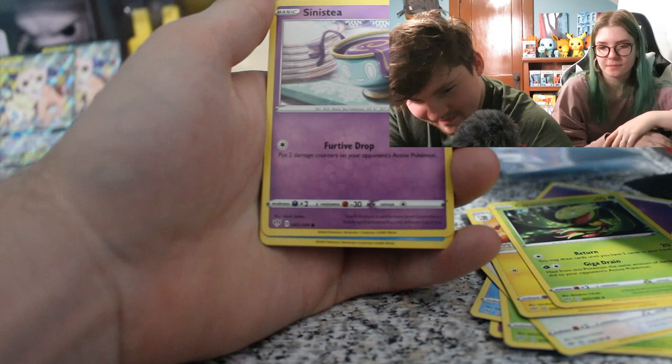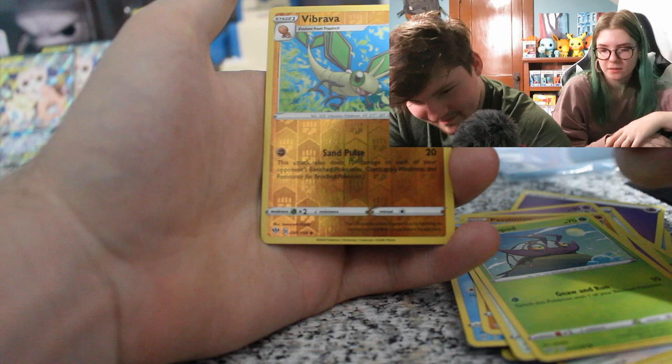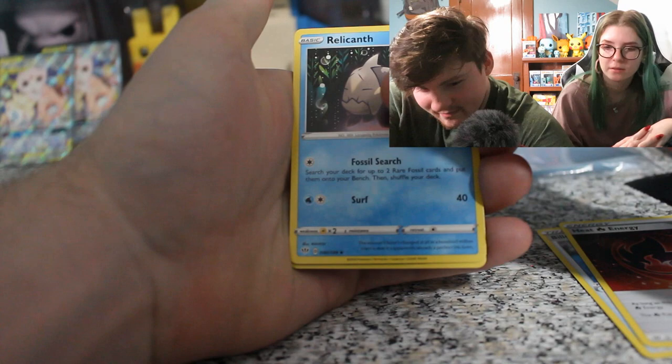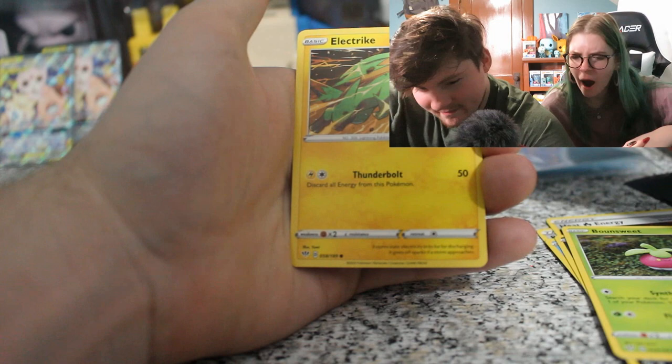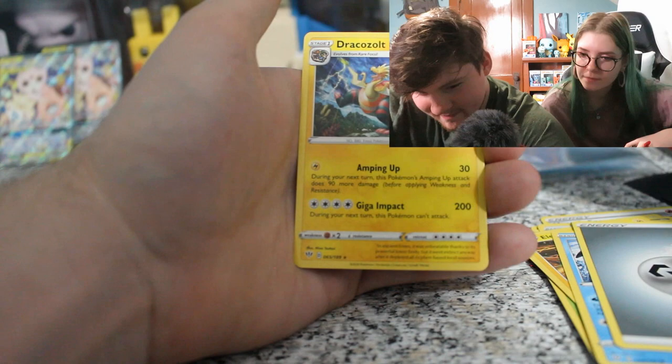Like, who came up with Cape of Toughness? Wimpod, Vibrava, Muk, Billowing Smoke? I thought it said Blowing Smoke. Electrike? They're annoying. They are always everywhere. He's cool. Draco! It comes Zolt. From a fall. You should get six good cards. What? I only have three packs. One, two, three.